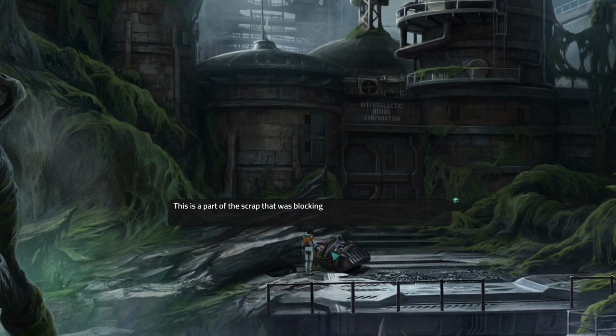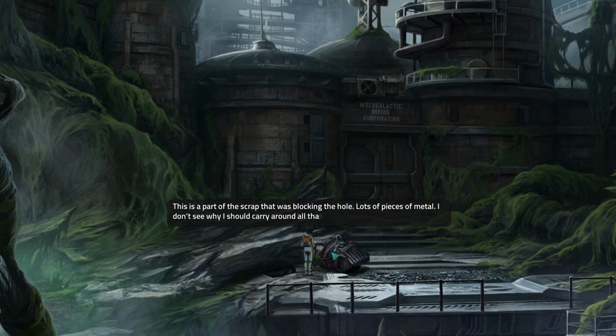This is a part of the scrap that was blocking the hole. Lots of pieces of metal. I don't see why I should carry around all that heavy stuff.